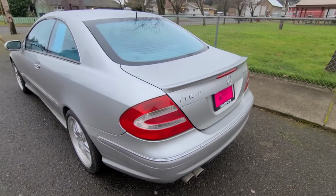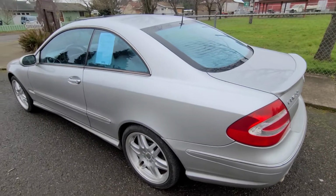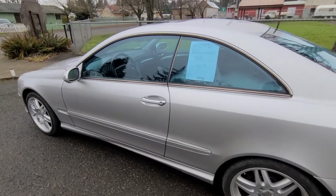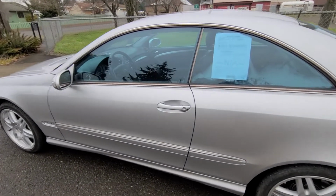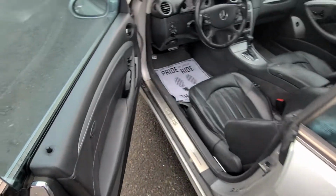Once again, coming to the back, CLK55 Brabus, super nice car. Body's in really nice condition. I'm really excited about this one. These cars, look them up and look at how rare these are here in the United States. You don't see these cars come up available for sale, and we've got one.